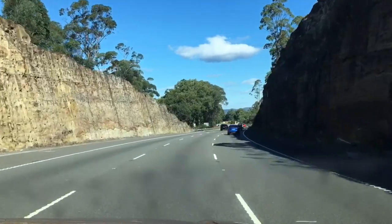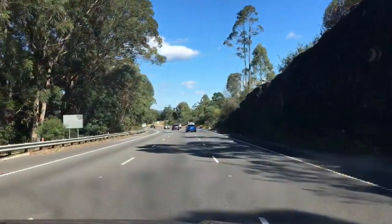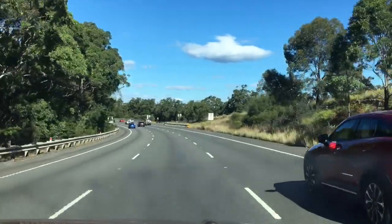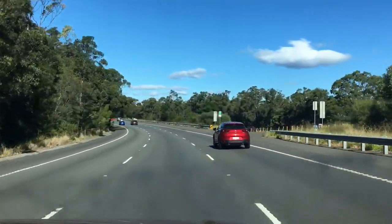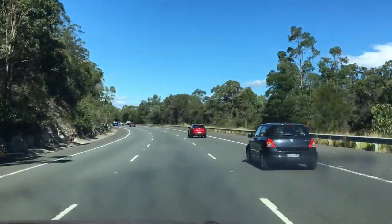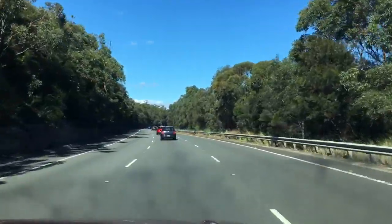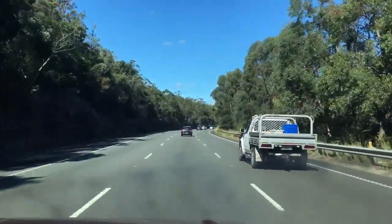This would be coming up to one of the beautiful parts of this trip. We're winding down now into the Hawkesbury River Valley and the bridge that crosses the mighty Hawkesbury. But you know, back in the 50s or 60s when they built this bit of road, it was quite a remarkable engineering feat.